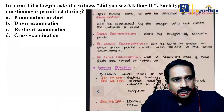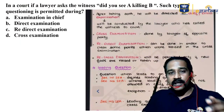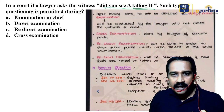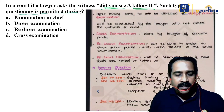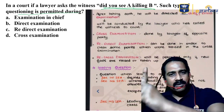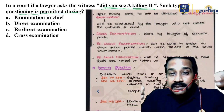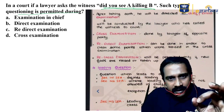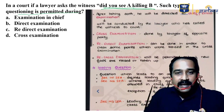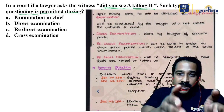Let's move to the next question. The question goes like this. In a court, a lawyer is posing a question to the witness. What is the question? Did you see A, the person here, killing B? First of all, what is this questioning? He is asking, have you seen Mr. A stabbing Mr. B? That is to say, he himself is suggesting an answer for the question here. He is leading towards the answer. The question itself leads towards the answer. So this is called a leading question. What is a leading question? A question which leads to an answer by itself.